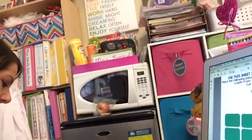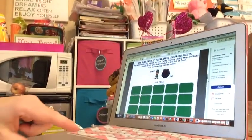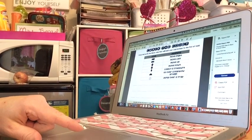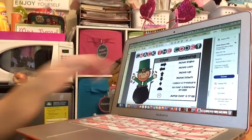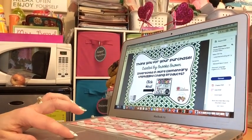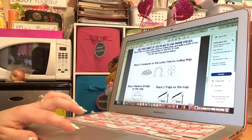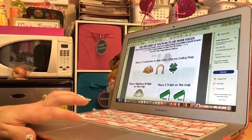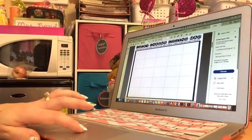And I got these little bonus double packs of Lucky Charms, because I figured we'd do something with graphing, because we always do for St. Patrick's Day. If you don't have Lucky Charms, you can use the paper pieces that she gives you. And these, you can project this one on the board and they can see what to do. Basically, you're trying to get your leprechaun to the pot of gold, and you have to give him things he has to jump over, and you have to give directions for what he's supposed to do. So it's a strategy planning thing.